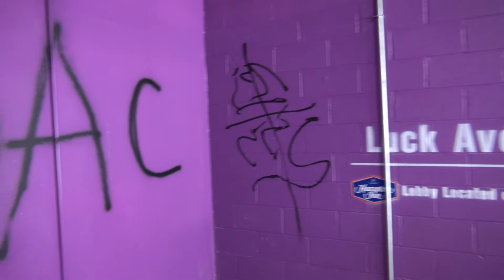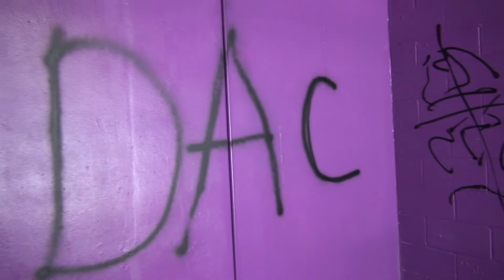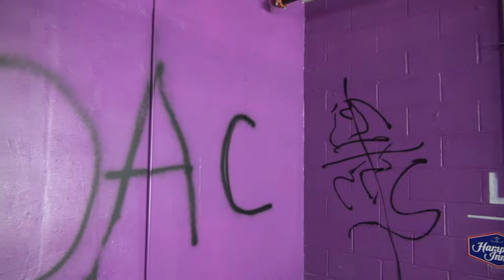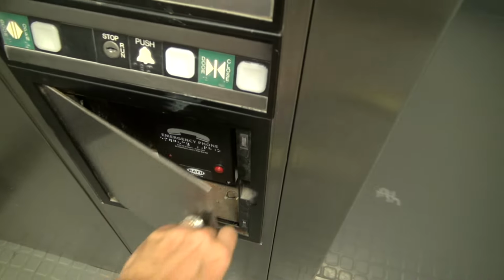Someone just vandalized this too. Wow. And there's a camera right there. Someone vandalized this right in front of the security camera. Wow. I can't believe someone would do this. Go down to ground. Here we go now.